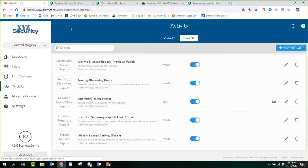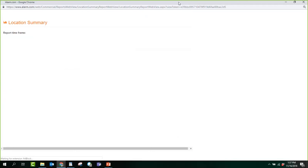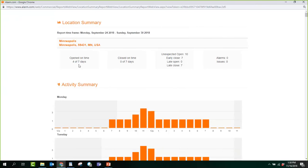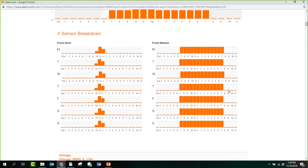Another report that's very popular is the location summary report. What this provides you is insight into how many times each location was opened and closed on time, if it was opened unexpectedly at 3 o'clock in the morning. And then it's also going to break it down with each sensor. So once my page loads here, there we go. We can see how many times it's opened and closed, unexpected activities and alarms. Because Alarm.com is really focused on data, we provide that insight to those business owners.